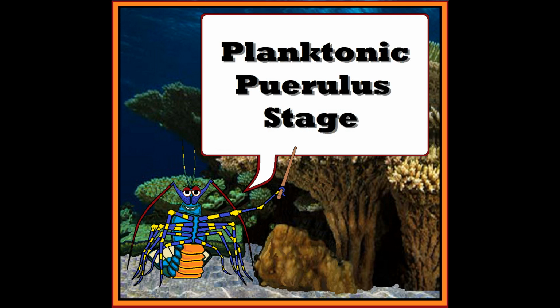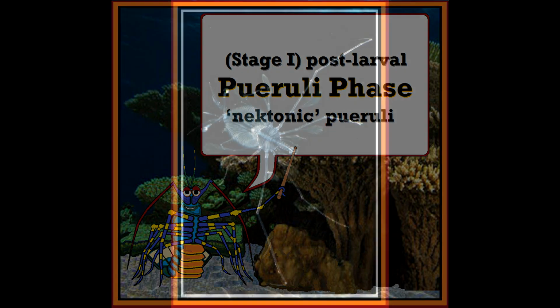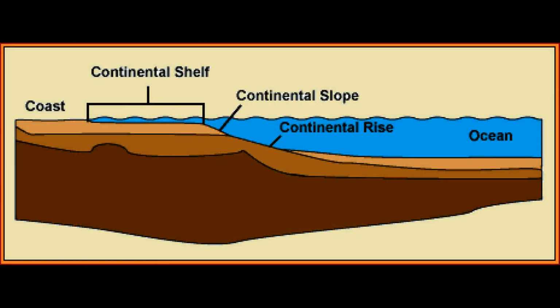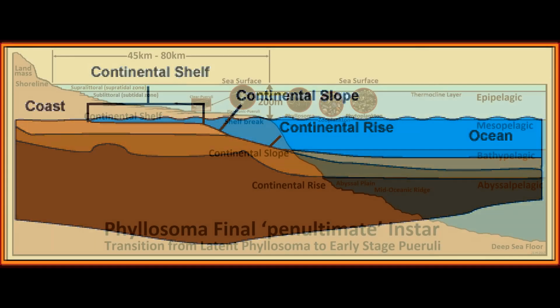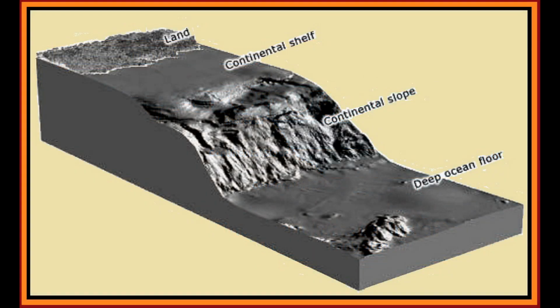Planktonic Puerulus stage. Stage 1 postlarval Puerulus phase. There is much about this planktonic Puerulus phase which is still a mystery for researchers. This is primarily because this is where late stage 11 Phyllosoma morph to planktonic Puerulus at the edge of the shelf break. The average width of a continental shelf is 45 to 80 kilometers, but the width can be considerably more depending on the topography of the seafloor.